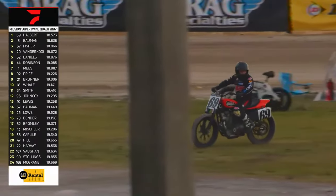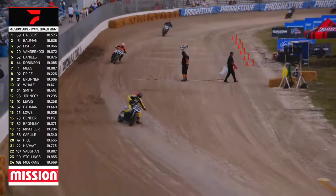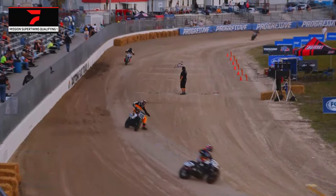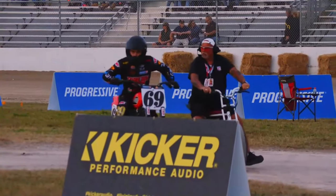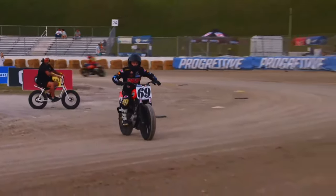I can't figure out what's going on with Sammy. He pulled off in one of the earlier sessions as well, so the bike is still running, obviously, but he just pulled off, and I don't know if he's saving that thing for later or what. I think it's a 50-year-old motorcycle. I know Mike Stauffer just rebuilt it, so it's just like brand new. Here he comes, still under power.